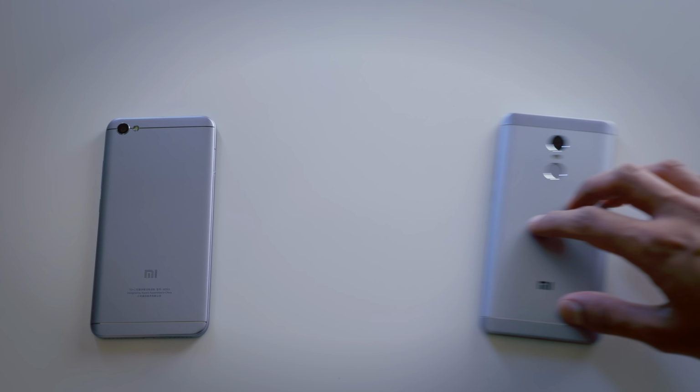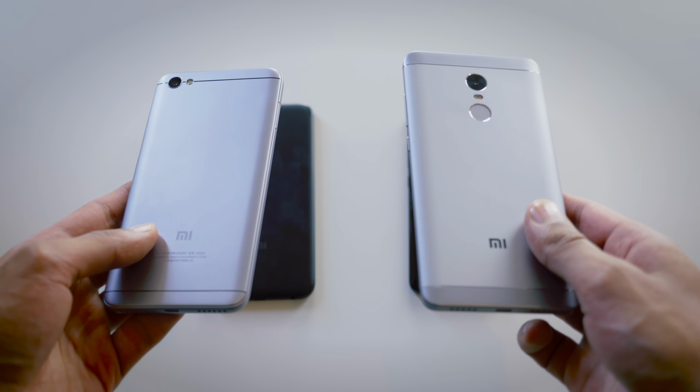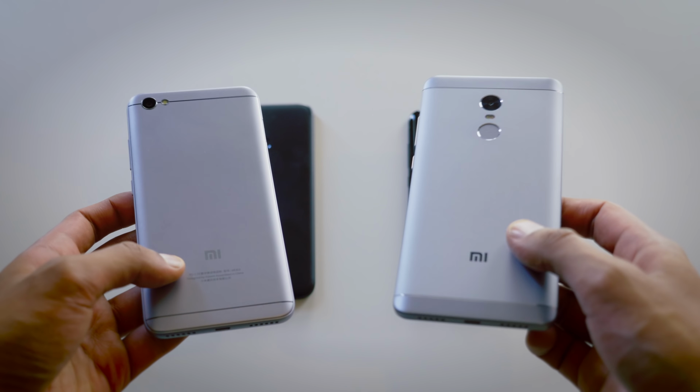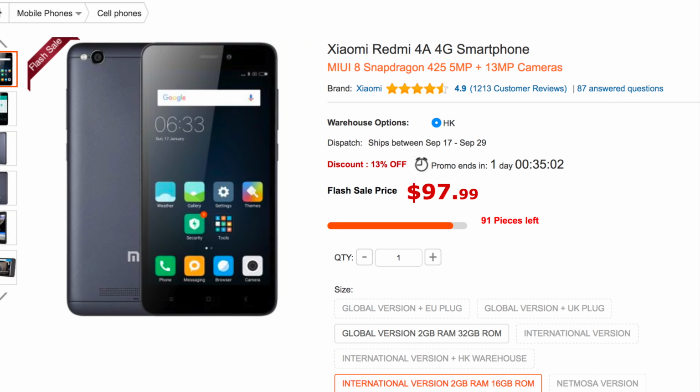While Xiaomi has called this the Redmi Note 5A, it is not a replacement for the Redmi Note 4 as seen here. So whilst this phone does have Note in its name now, it's not really a Note phone in anything but its size, and it's actually a replacement for the more budget-oriented Redmi 4A.